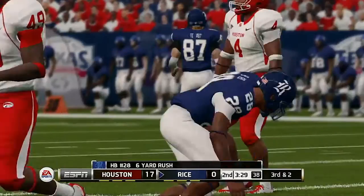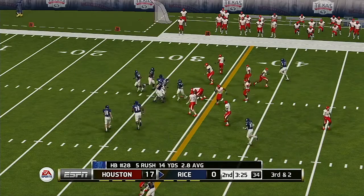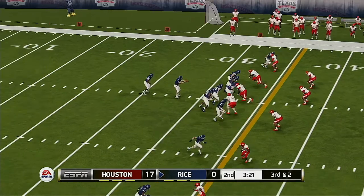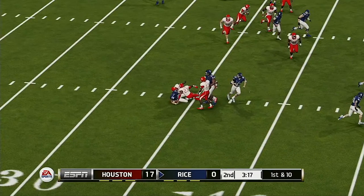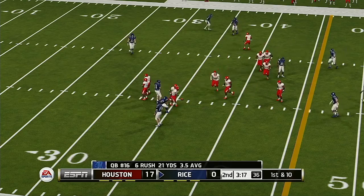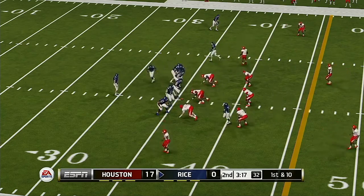For a nice game. He makes it to the 35-yard line. That's a gain of 2. That makes it first and 10.